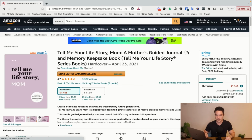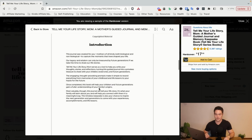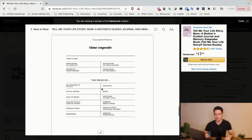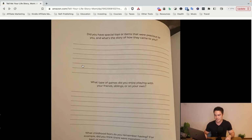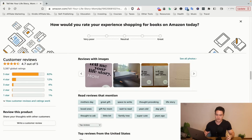Now, this is their best-selling book, Tell Me Your Life Story Mom, a mother's guided journal and memory keepsake book. So if you look inside, you can see how incredibly simple the content is. So after this quick introduction and how to use this journal, it basically just goes into sections that the customer fills out themselves. So we have the time capsule section here, and you can see more insight from the customer reviews, but it's essentially just questions one after another with some journal pages. So it is very, very easy to make.